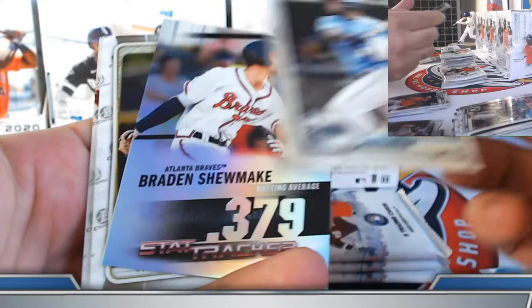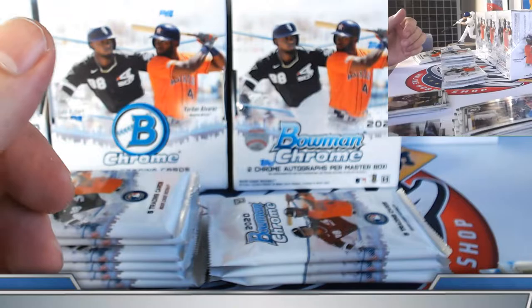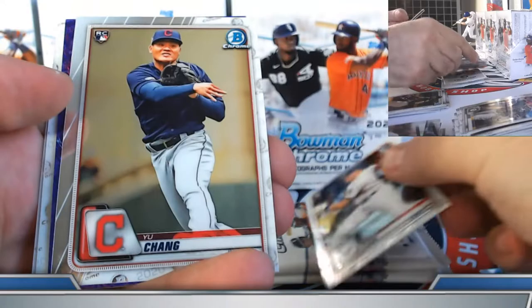Which would kind of explain why we saw only one. We saw one Luis Robert, one Jordan Alvarez rookie. So hopefully we get a little more even spread here in this case. G-Lux, Michael Busch, Purple Shimmer.